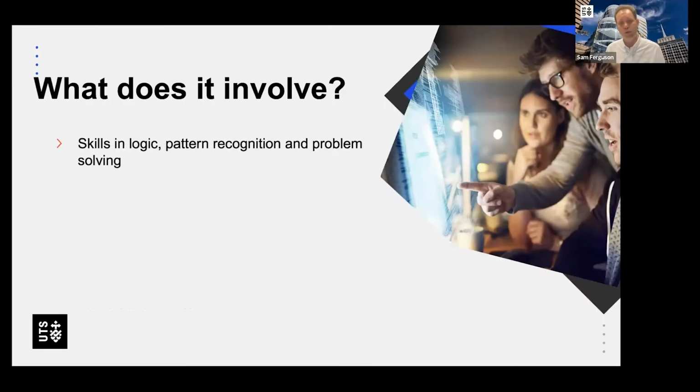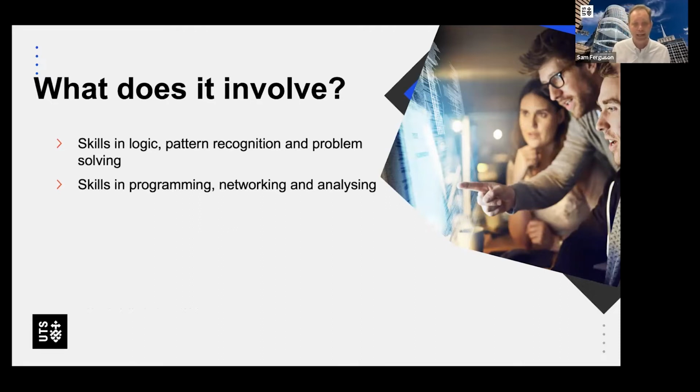What does it involve? What does IT usually involve? Skills in logic, pattern recognition, and problem solving are the main types of skills that people need. You might think you need to learn a programming language, and that's true to some extent, but programming languages are basically methods of describing problems that are basically logic-based problems. Not so much mathematical problems as logic problems in most circumstances. Although there is a bit of maths in programming, it's not as much as you might think.